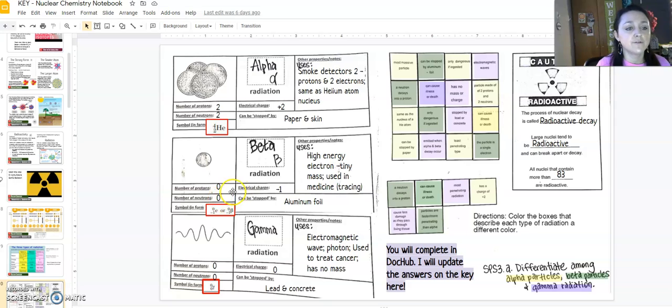For beta particle, you need to know there's no protons, no neutrons, just 1 electron. A beta particle is 1 negative electron. And it can be stopped by aluminum foil. So for your notes for this one, be sure you have they are a high energy electron with very small mass and used in medicine for tracing.